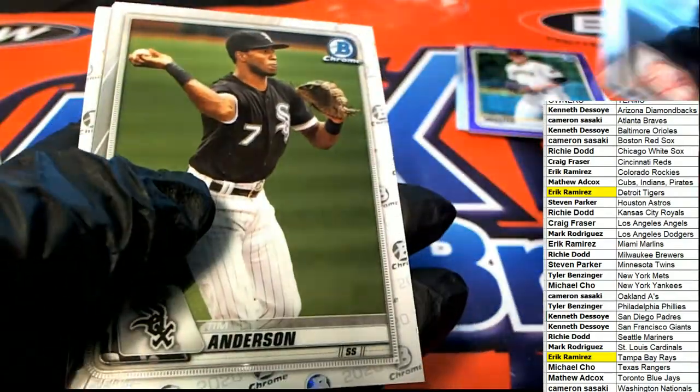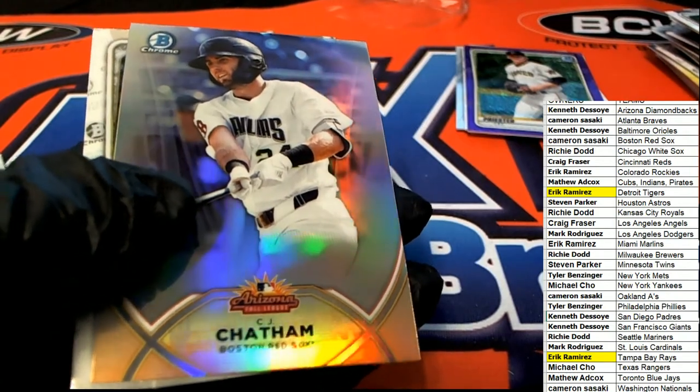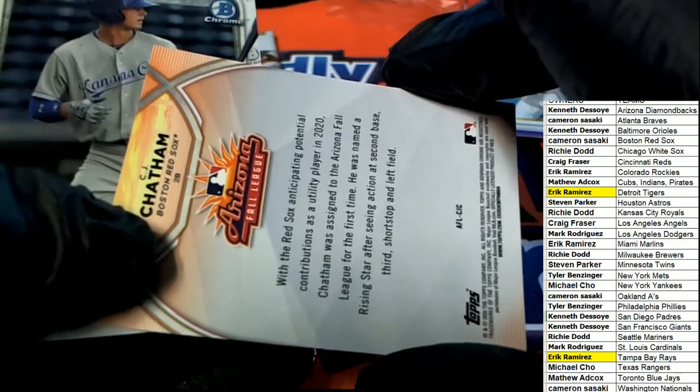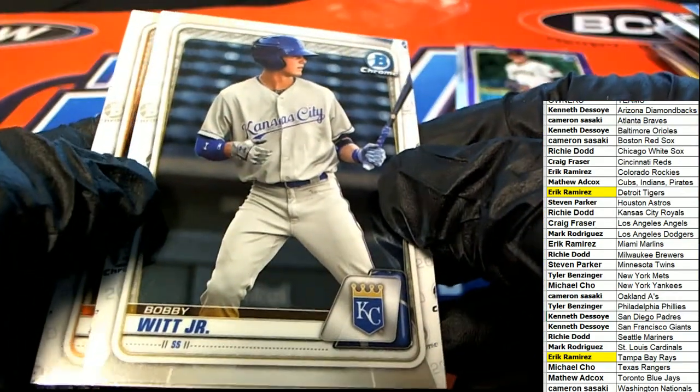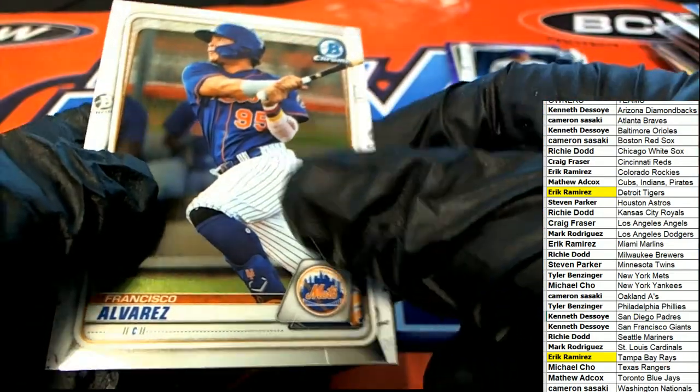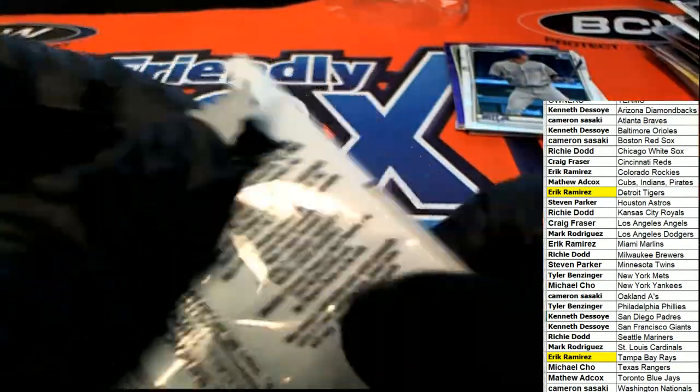Aaron Judge, Tim Anderson, nice Red Sox, Arizona Fall League, Bobby Witt Jr. comes out. Kansas City owner, got a Bobby Witt Jr.